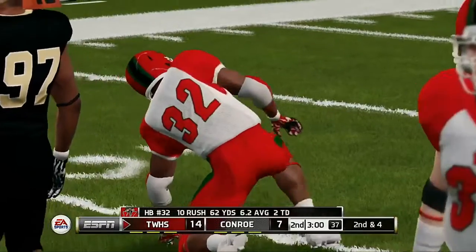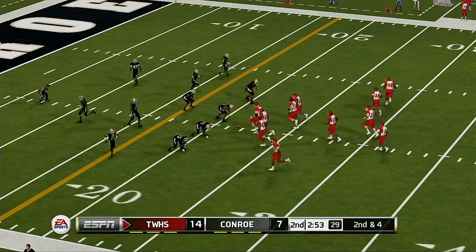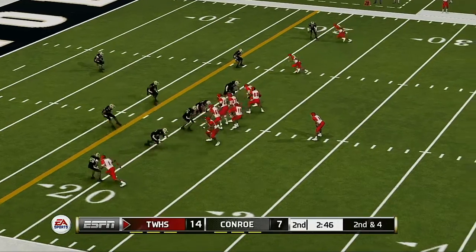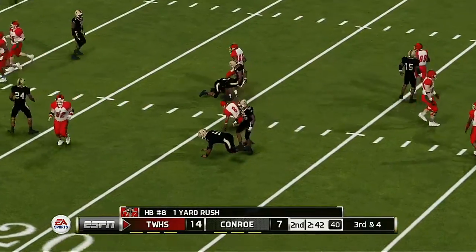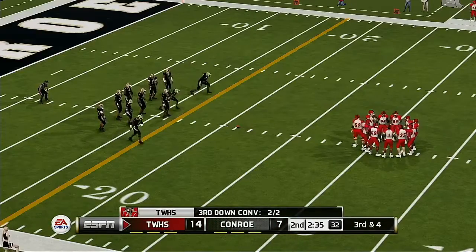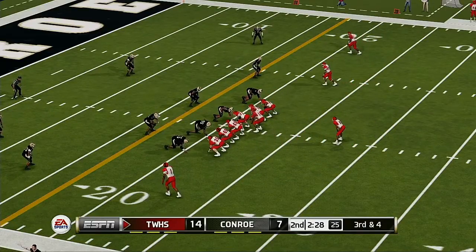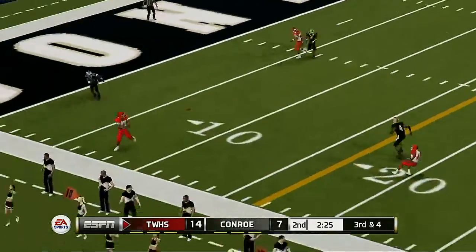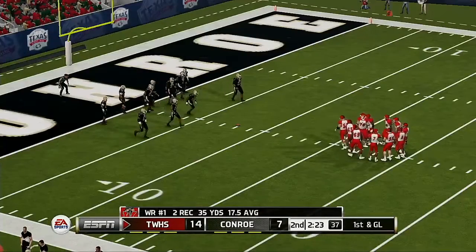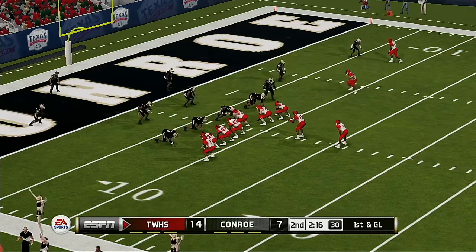Decent pickup. They're about 4 yards away here on second down. And he makes it out to about the 21-yard line. Catch there before he stepped out of bounds. Perfect timing here between the quarterback and the wide receiver. That's a big gain and more than enough for the first down. Looking to go up two touchdowns.